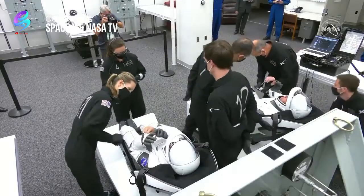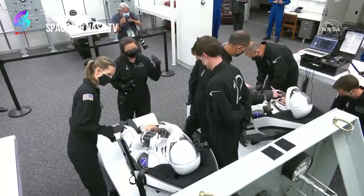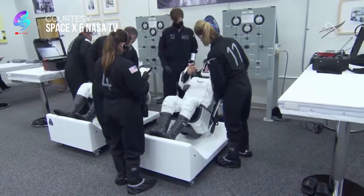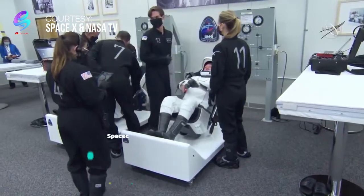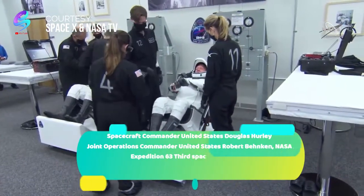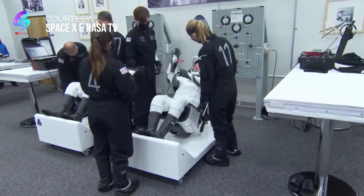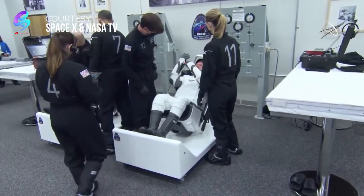What they're doing right now is strapping the crew into the seats to prepare for the two big checkouts. They're going to do a bi-directional comms check, where they check that the microphones inside the helmets the crew are wearing allow the suit techs to communicate with them bi-directionally.